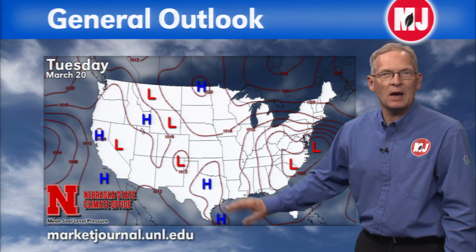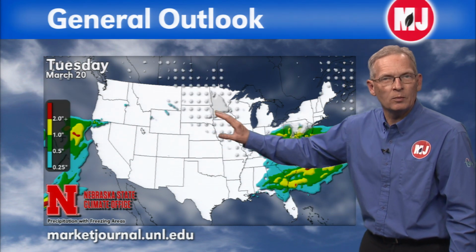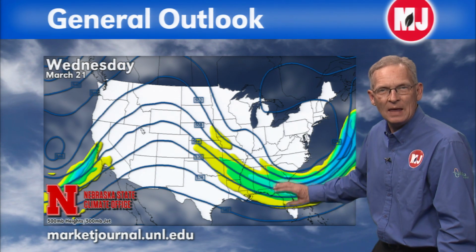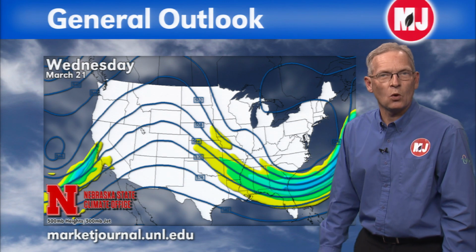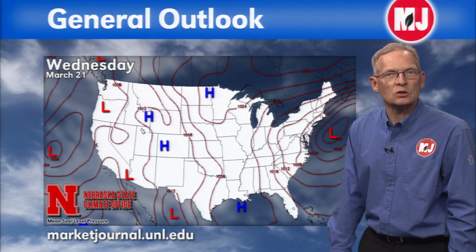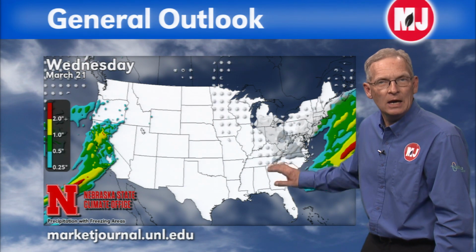We will start to see a ridging pattern build back in. Not as warm as last week, but certainly we will see a warming trend during the middle part of the week. A little bit of light snow up in the Dakotas is possible, but the heavy precipitation will be along the eastern seaboard, and that will be the next northeastern storm as we get into Wednesday and Thursday. This big trough will project a low at the surface up the eastern seaboard, and once again we are dealing with another significant snowmaker in this region. High and dry in the center part of the country.